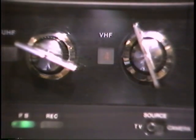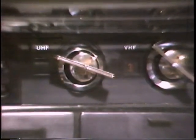So you can actually be recording, say, channel 3 over here while you're watching channel 4 over here at the exact same time. Now, what if you're recording channel 3 here and you want to watch it as you record? Guess what MON stands for? How about monitor? Push this button, which is kind of tricky. The light comes on, supposedly, and you can actually watch channel 3 as you're recording it over here. Very, very clever.